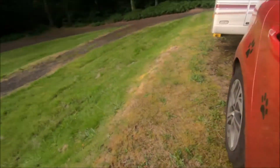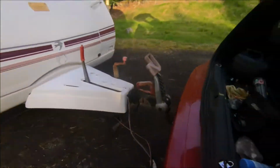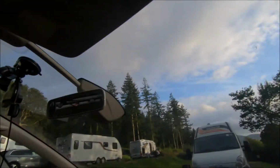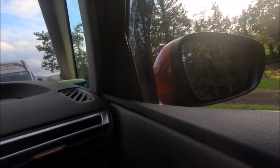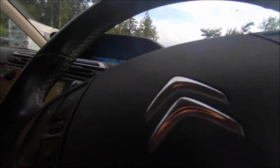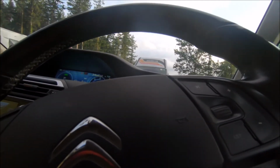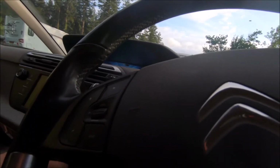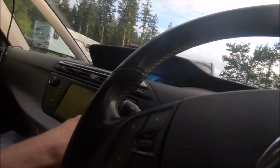Where's the keys? Well, problem with keys, so I have. In my pocket. Handbrake's not going off. Handbrake's not going off because why? We've put stuff in open. Have to do it manually. That's us, well, that is us.